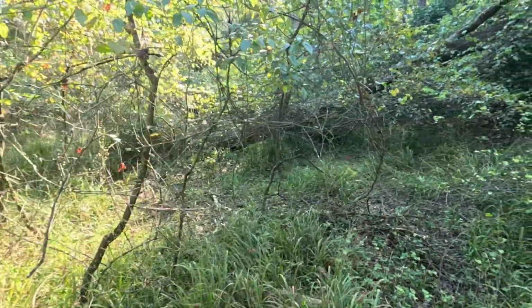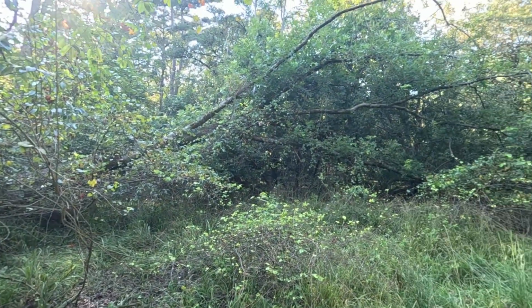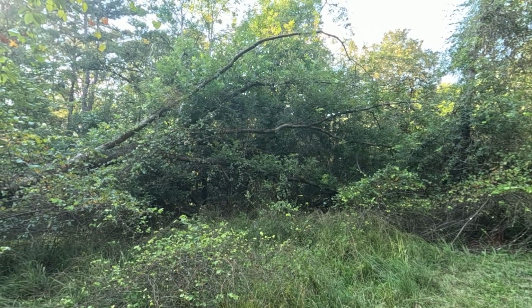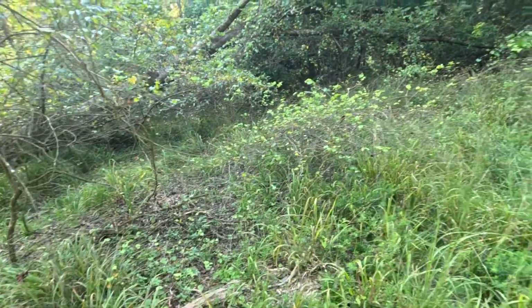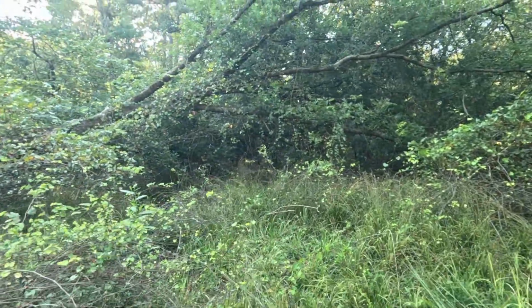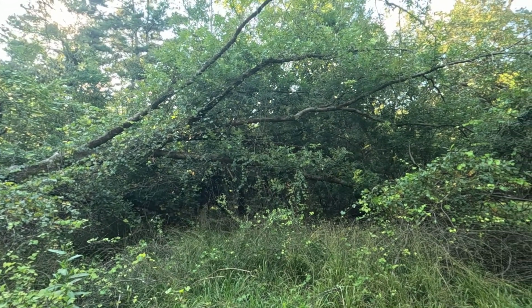This was one of our younger pecan trees that fell. Believe it or not, it's still alive. And I can see some pecans in it. Isn't that nuts? I'll probably have to get in here and clean this area out even more. Yeah, there's some pecans. A lot of them on there, actually.